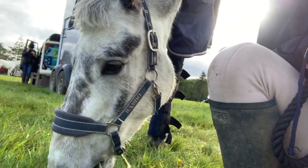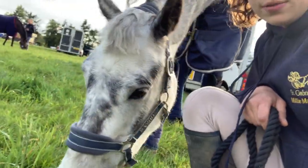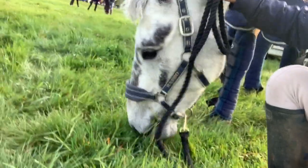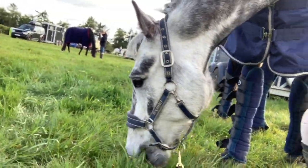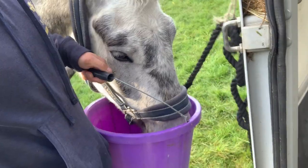He jumped amazingly. Sorry, there hasn't really been much vlogging. The weather has been atrocious, so we've just been kind of go, go, go. But yeah, absolute best baby pony, and feeling so much more confident. So I'm really pleased with him. So he's just having some grass, and I might catch up with you once we are home.